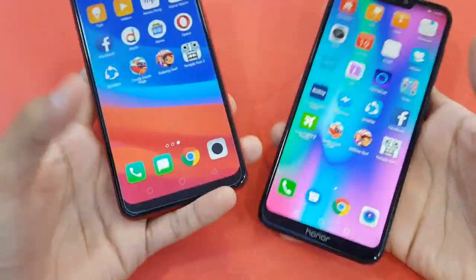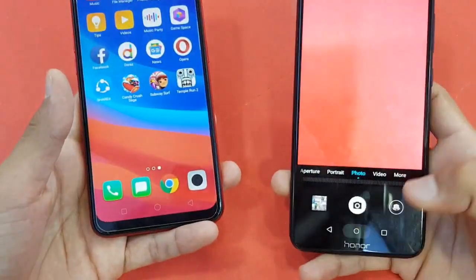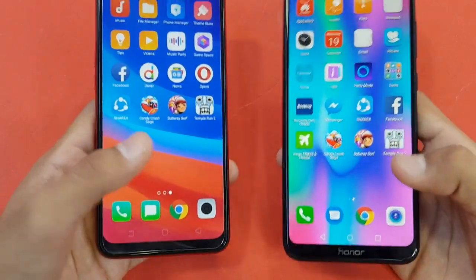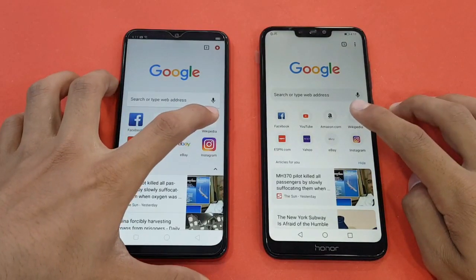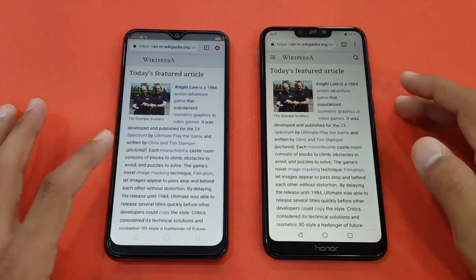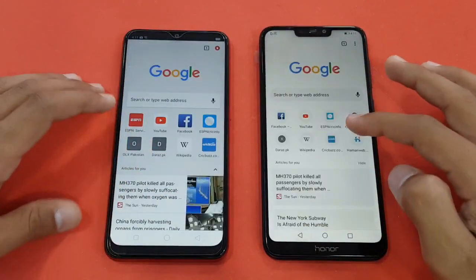Last, opening up the application that is called the camera, and faster on the A5s, and the Honor 8C is right behind. Launching the internet browser on both phones, Google Chrome on both phones. Show you guys the speed in the internet browser. The first website is wikipedia.org, and that was about the same on both phones. Maybe the Honor 8C is just a tiny bit faster there.